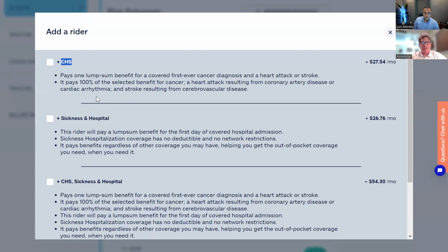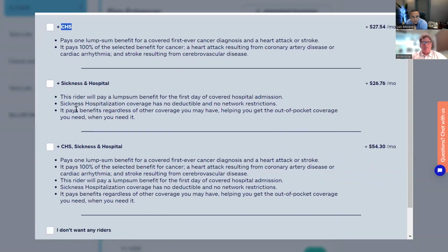And in the case that the customer is diagnosed with a first ever diagnosis of cancer, heart, or stroke, we will pay that $5,000 out to your customer on diagnosis, not treatment. So as soon as they can prove they have that diagnosis, we're rolling forward with it. The other thing that Plan Enhancer offers is a sickness hospitalization rider. So once per year, if your customer is hurt or sick and they're hospitalized, they get that same $5,000 to help them towards whatever their bills are.